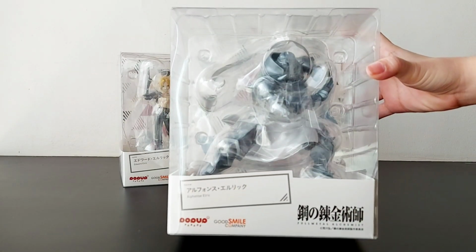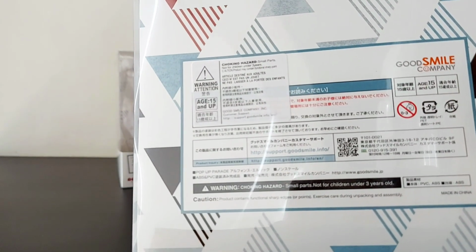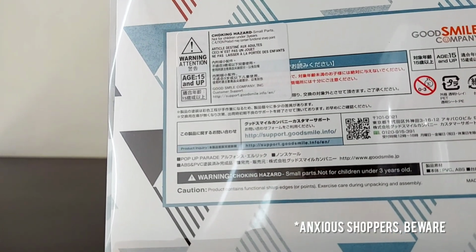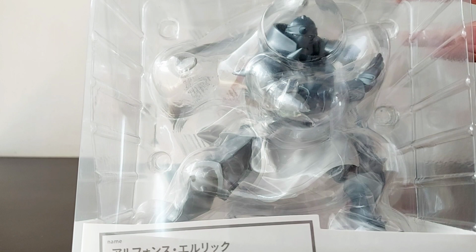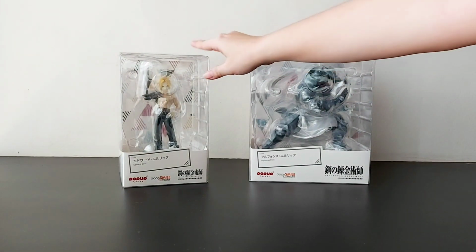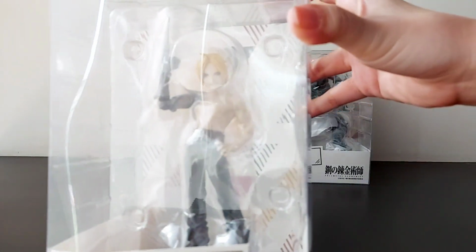As you can see, it is literally just thin plastic holding all of this together, plus a label. If you like the assurance of a shiny seal to prove the authenticity of your product, you will not find it here. You will only find Good Smile Company's details. Perhaps the most thoughtful part of the packaging is that the figure is covered in plastic except for the face, which I appreciate. It really is just a plastic box with very minimal branding, which is probably what helped cut down the price.